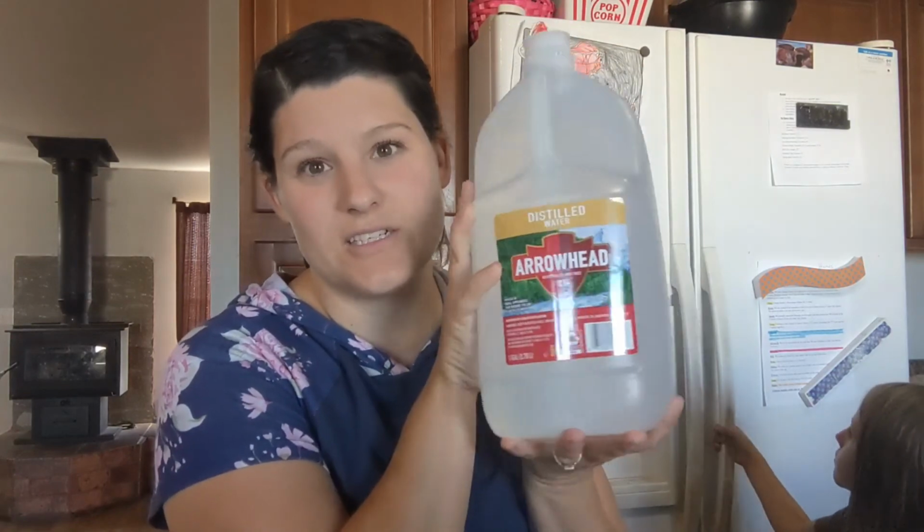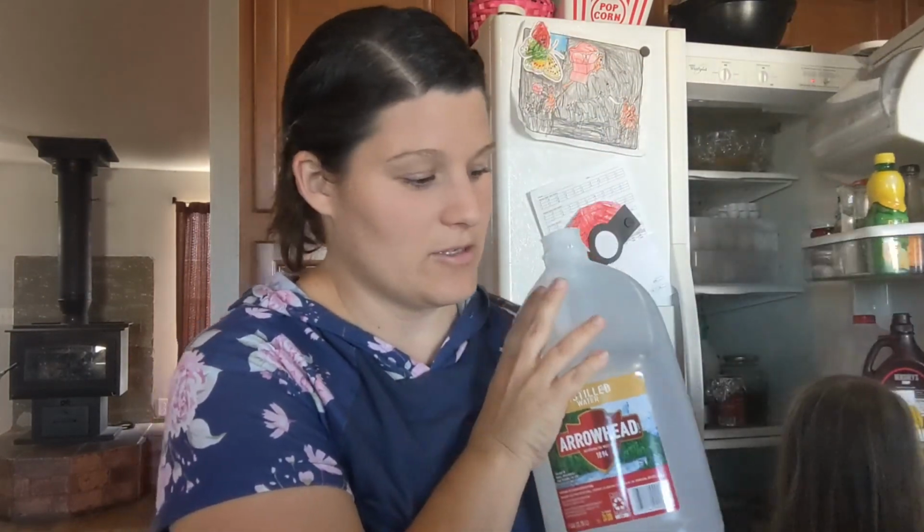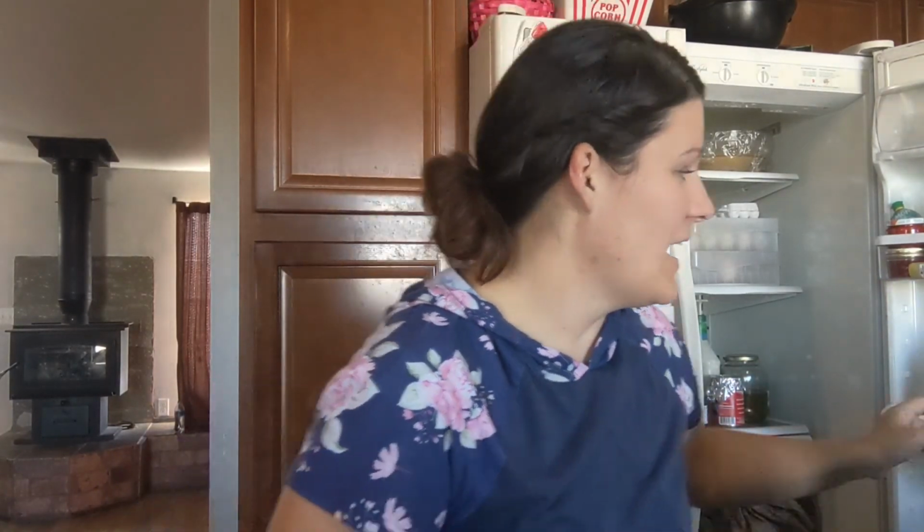I accidentally got distilled water. I don't know if that matters. I thought it needed to be distilled water, so that's why I got distilled. But I guess it's just supposed to be filtered.